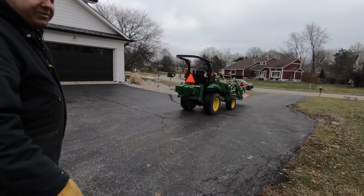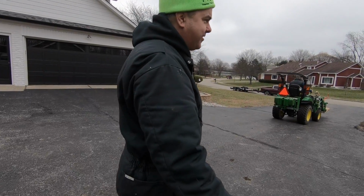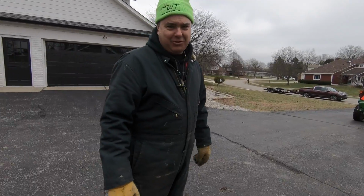Well, it truly is a different tractor. Really. I never thought it would be. I thought the bigger tires might not really make much of a difference, but it really is a different feeling tractor.